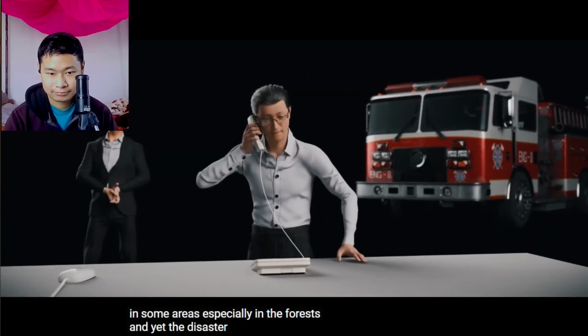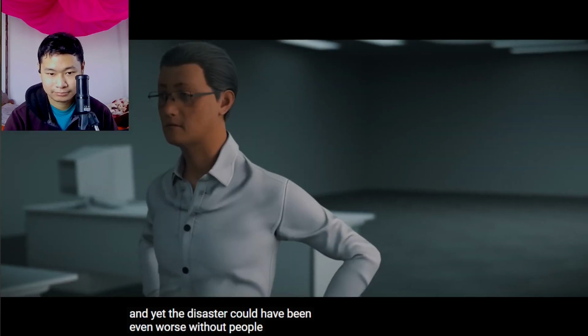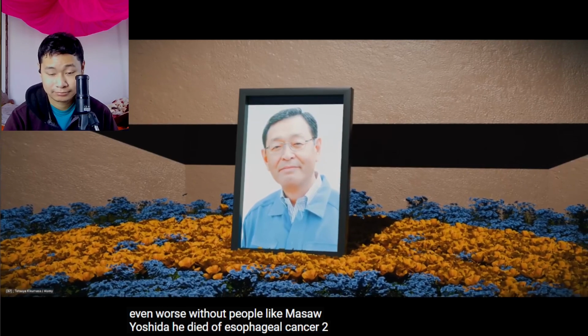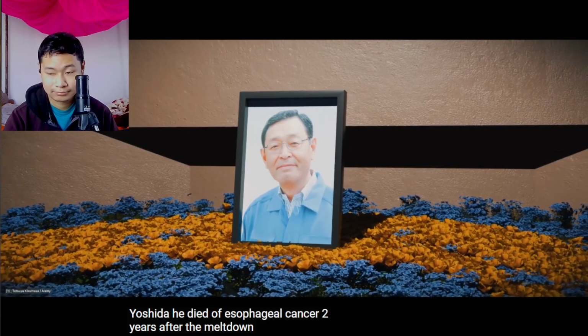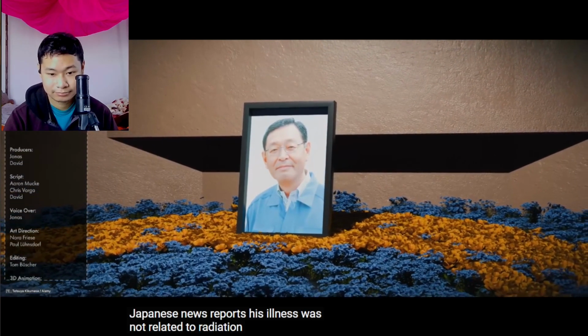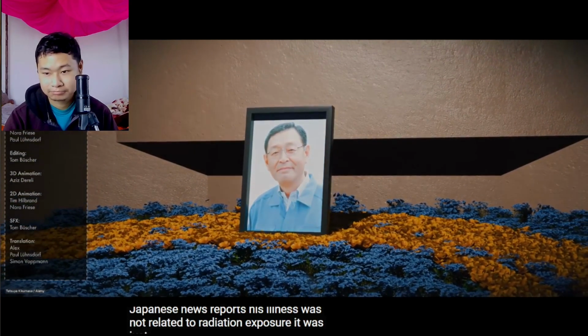And yet, the disaster could have been even worse without people like Masao Yoshida. He died of esophageal cancer 2 years after the meltdown. According to Japanese news reports, his illness was not related to radiation exposure. It was just bad luck.